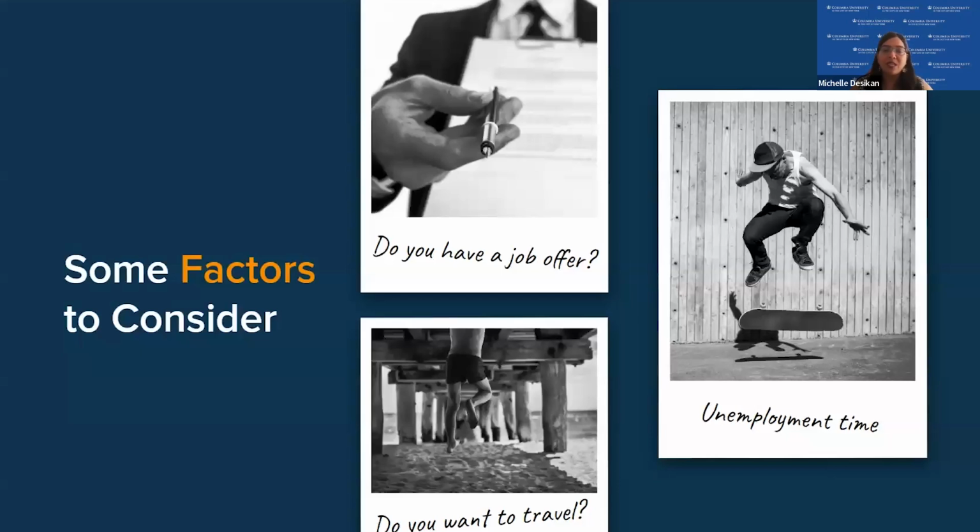You want to think about travel. This comes up a lot. Do you plan to travel in between? You've worked hard, you've finished your program, maybe you're going to take a break for some time and then decide to start working, or maybe not. And then you want to think about unemployment time.